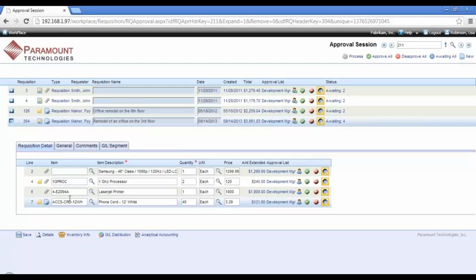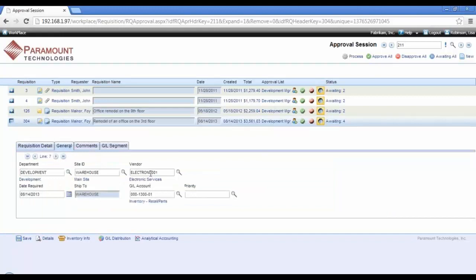Approvers can also have the ability to edit requisitions. You do not have to allow an approver to edit requisitions. If all you want the approver to do is to approve or disapprove, that's perfectly fine. But if you do allow them to edit, they can come into the requisition, they could change the vendor, or they could add information. That change is now a part of the requisition. There is a change log that will record that change, who made it, when they made it, what they changed it from, and what they changed it to. So you'll always have an audit trail of those changes.